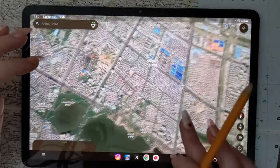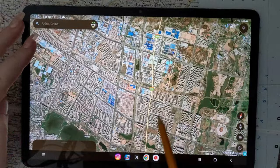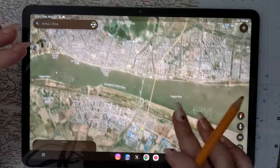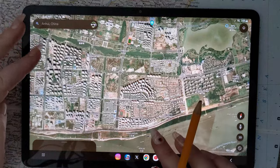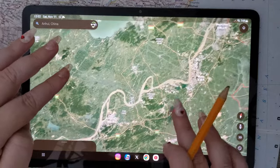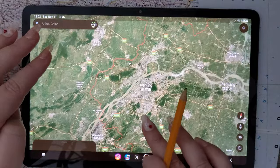It looks like lines on paper, right? These are all little buildings. It's really, really fascinating, I think. Look over here. Very, very efficient, isn't it? And that's all part of China's various times of modernization and industrialization.